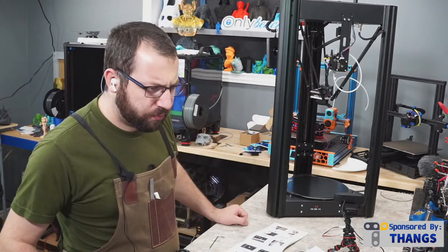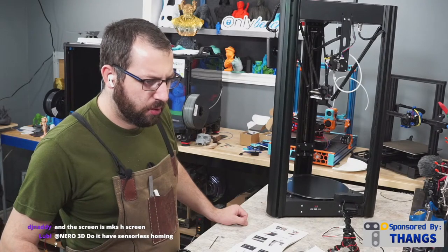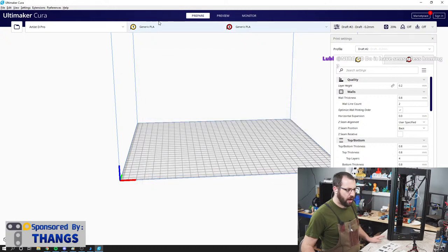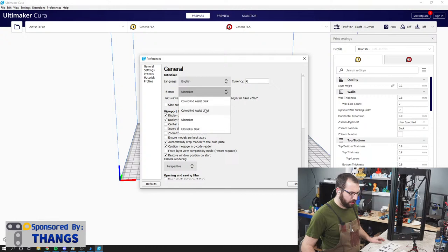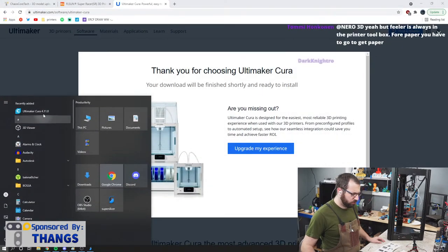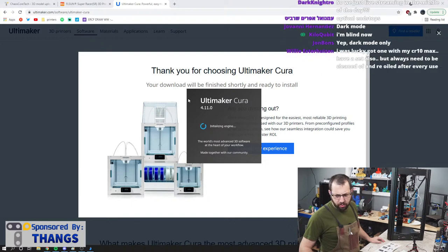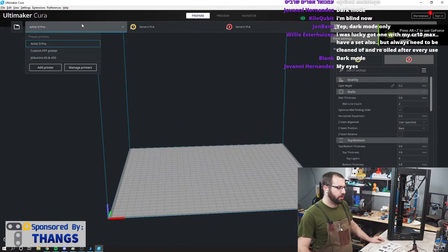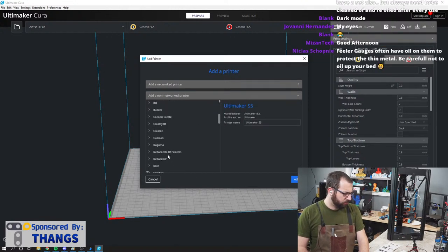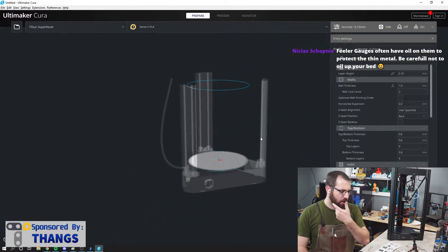So I need some filament. Okay, come on, Kira, load. Skip. Close. Artillery D Pro. No, we don't. Add printer. Okay, first off, I'm sorry. I need to fix this. Do I have sensorless homing on this guy? No. I don't know if this doesn't use sensorless. There we go. That's better. Okay, add printer. Add non-network printer. FLSUN SuperRacer. Add.